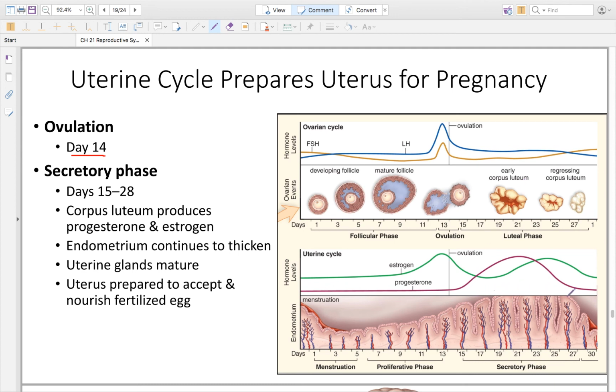The endometrial layer is going to thicken. Okay. The uterine gland will mature. The uterus is prepared to accept and nourish the fertilized egg. No egg, no baby. Shed the lining and menstruation, and then it happens again.